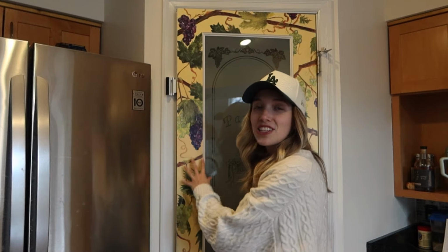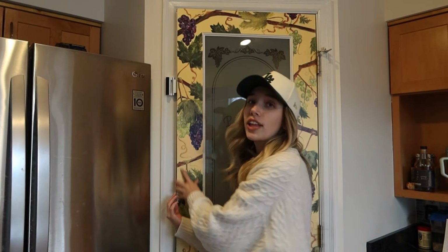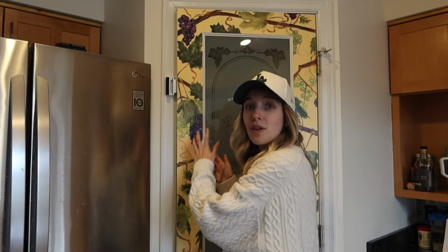For instance, this Olive Garden door. God bless whoever lived here before us. One of them had to have a family member, or one of them must have been a painter, because you guys, this is all hand painted. So even though I say it's heinous and it's not my vibe, that took a lot of love and work, and it is someone's style, it's just not ours. I should post this on Facebook Marketplace, because truly there's gotta be someone out there who would love this.